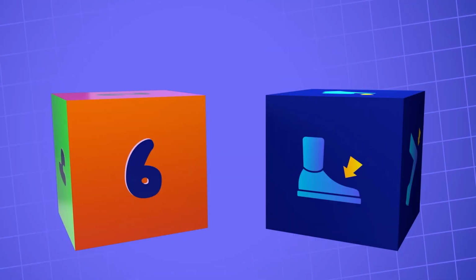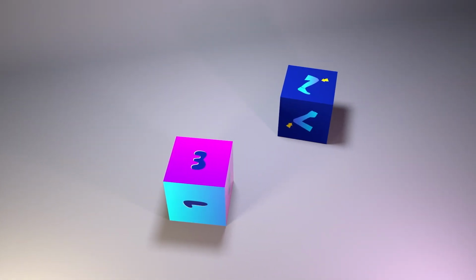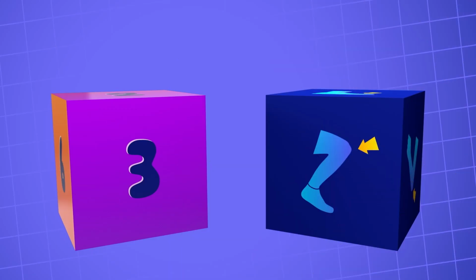Six feet. Find a group and put 6 feet together before the dice start rolling again. Three knees. Find a group and put 3 knees together.